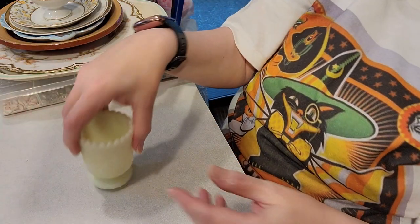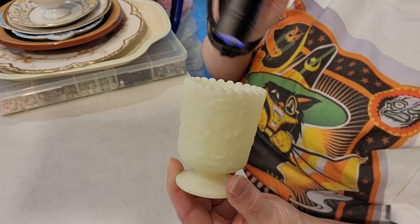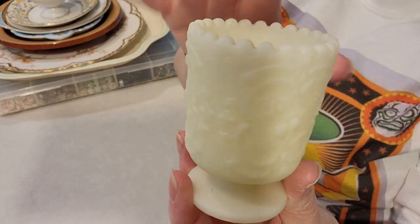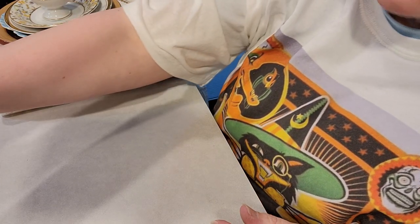And then we've got the glowy piece. Let me see. This one I know for sure glows. I could tell it glowed while I was outside. So a nice custard uranium toothpick holder. Could also put a little tea light in there.